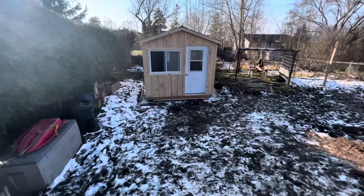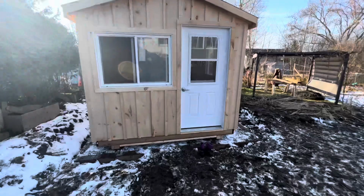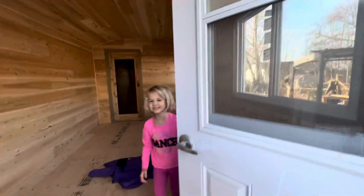Okay, folks, here's the finished product. Bit soupy, getting soft here. Very warm day while there's still snow on the ground, but let's go on inside here and check out this new home office. Can you open that for me, please? There we go, thank you. The little one's already playing in here.